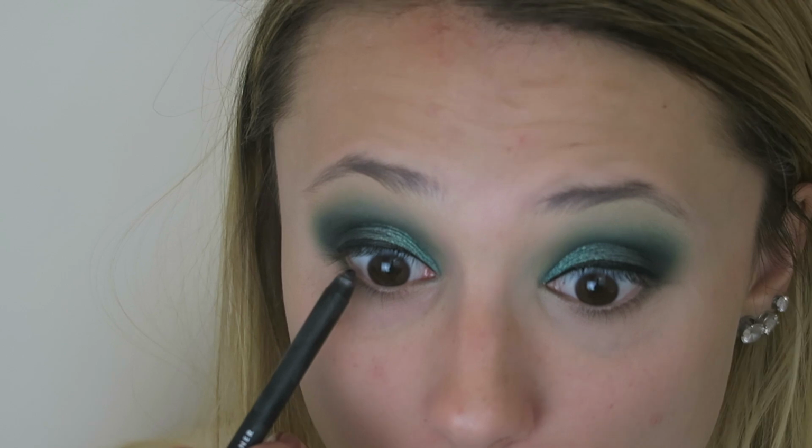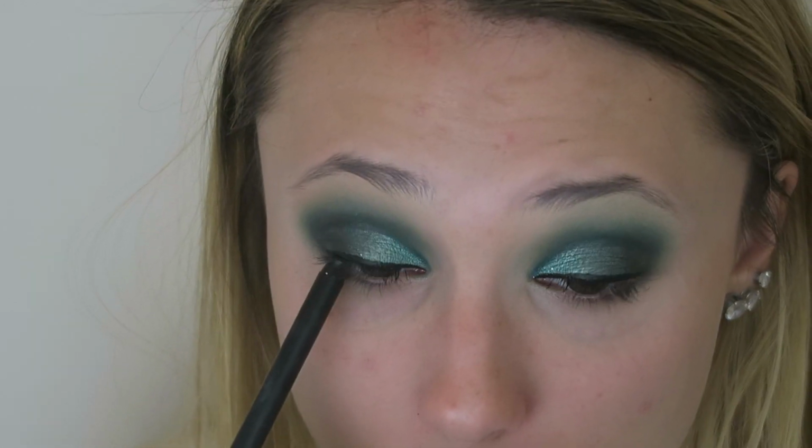And I didn't put this on my story because I only have one eyeliner that I'm using right now, so I am going to tightline with my e.l.f. liner.